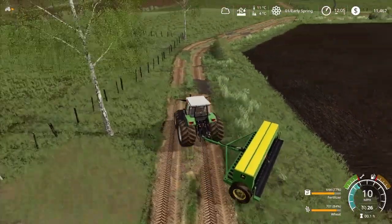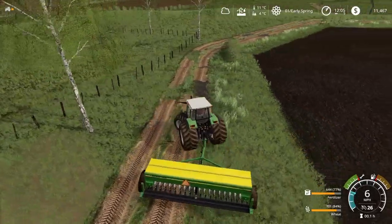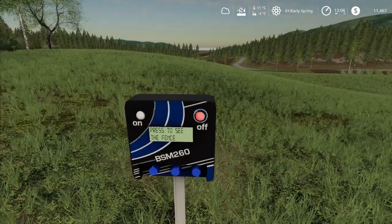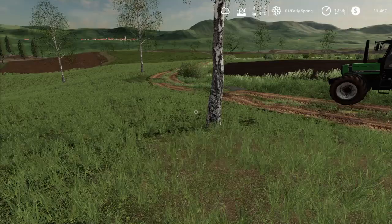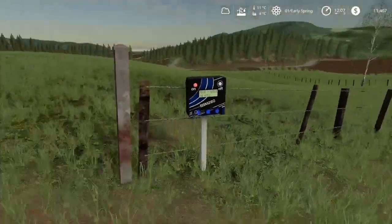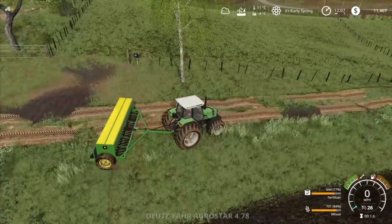Fantastic. You know, I really do like some of the John Deere mods, but what? What's this? Oh, that removed all of the fences. Oh no, don't like that. Put the fence back. Alright, well, there you go. There's the button if you want to remove the fence. Yeah, I'm not doing that.